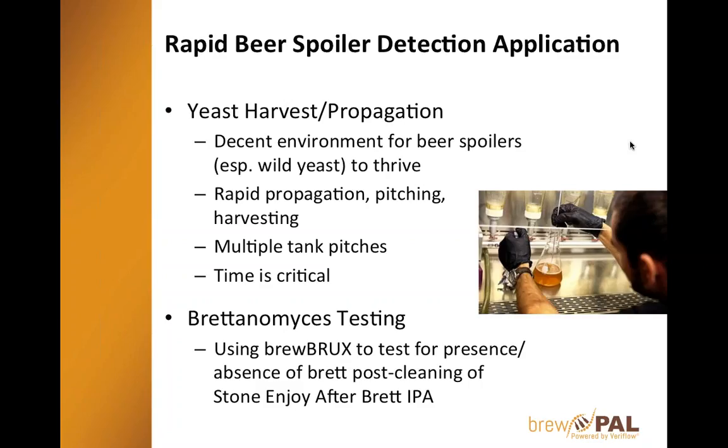And using the BrewBrux is for the presence and absence of Brett. We make the Enjoy After Brett IPA, and we've been using the BrewBrux system to make sure that when we clean our tanks, we get the CIP water and test it. If we get even a slight positive, we'll just do another CIP on the tank, and that's really important for us. Even when we do all the packaging and producing of that beer in our offsite barrel aging facility, we want to make sure we don't cross-contaminate Brett with some of our other spirit barrel aged brands.